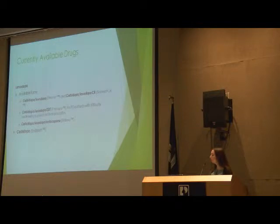So it's available in several forms. Carbidopa, levodopa, the combination pill, the old brand name was Sinemet. It's also available in a controlled release form. It's available in an orally dissolvable tablet called Parcopa. And then carbidopa and levodopa are also packaged together with entacapone in a medicine called Stalevo. In addition, carbidopa is available on its own as a medication called Lodosyn.